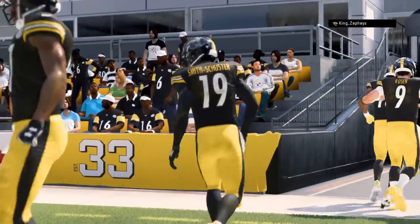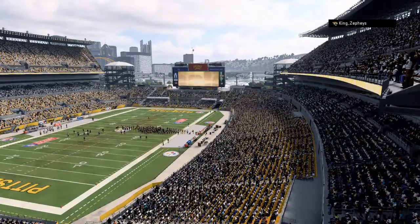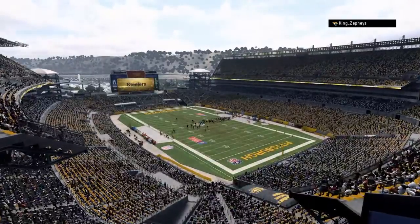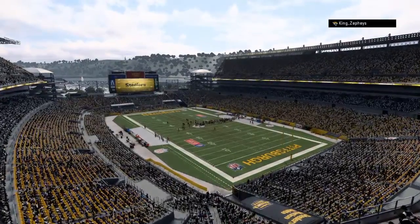So for Pittsburgh, it's a fantastic start as they roll to a blowout victory here in the season opener. And they will hit the road next week to take on the Miami Dolphins. Meanwhile, for Jacksonville, they go down to defeat here in the opener. And they'll get a chance to redeem themselves next week at home.